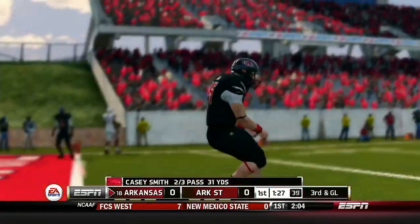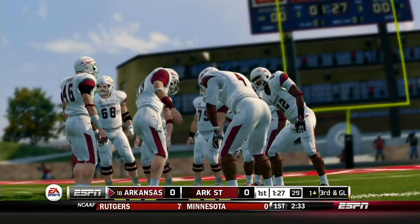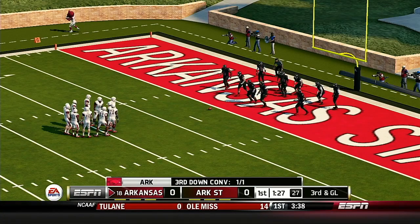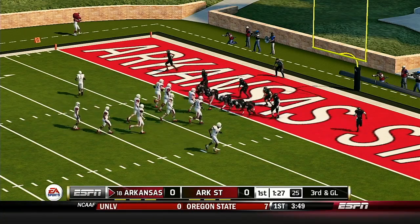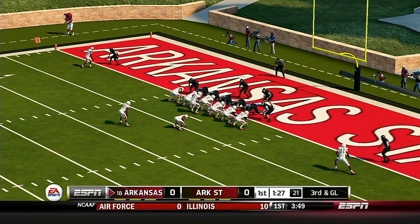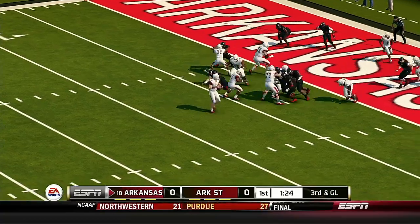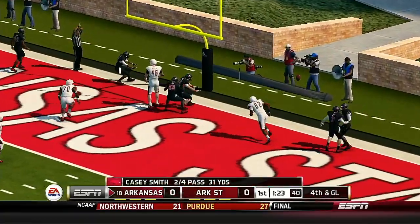Fires that quickly, incomplete. Terrific coverage. And when you clog up passing lanes like that, you could force a quarterback to make some poor decisions. Almost got themselves a turnover, too. Third down and goal to go. Ball on the 1-yard line. And he throws it away.